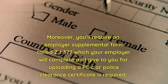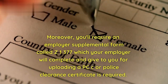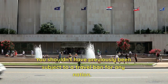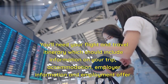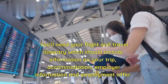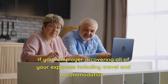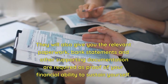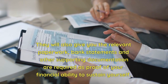Moreover, you'll require an employer supplemental form called Z1377, which your employer will complete and give to you, and you must upload a PCC or police clearance certificate as required. You shouldn't have previously been subject to a travel ban for any nation. You'll need your flight and travel itinerary, which should include information on your trip, accommodation, employer information and employment offer. If your employer is covering all of your expenses including travel and accommodation, they will also give you the relevant paperwork. Bank statements and other supporting documentation are required as proof of your financial ability to sustain yourself.